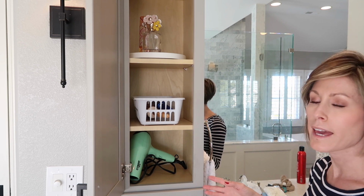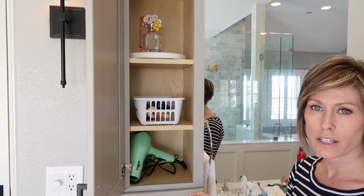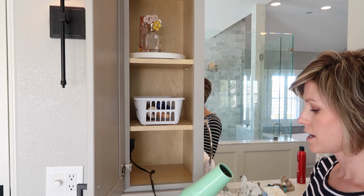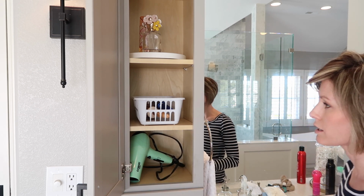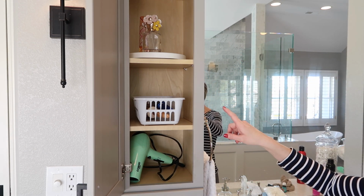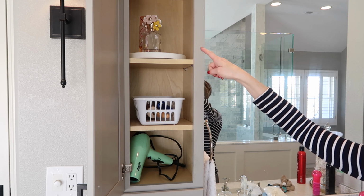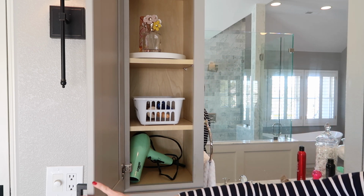I don't have to wrap up the cord every day. I don't have to put it away in a cabinet or a drawer and shove it in there or find a space for it. It just stays in there. When I need it, I take it out. It stays plugged in. And when I'm done, I just stick it right back in the cupboard and I'm good to go. So as you can see in this cabinet right here, everything that I need to dry my hair, to do my hair, and then my perfumes up there on top on the Lazy Susan.